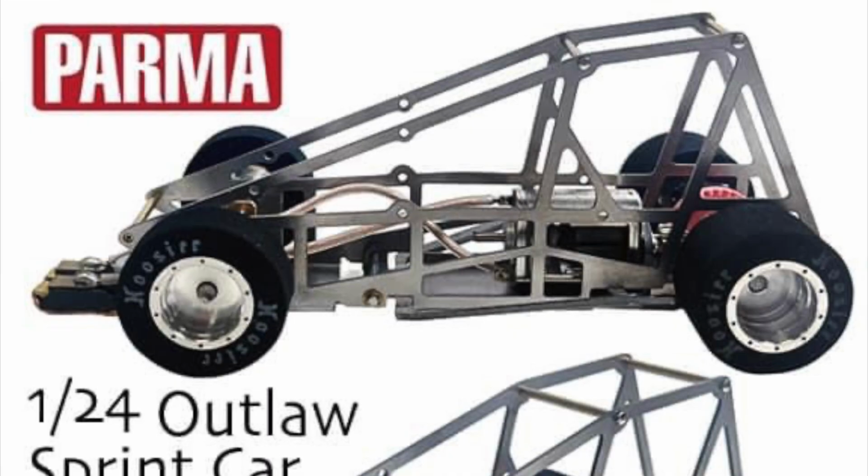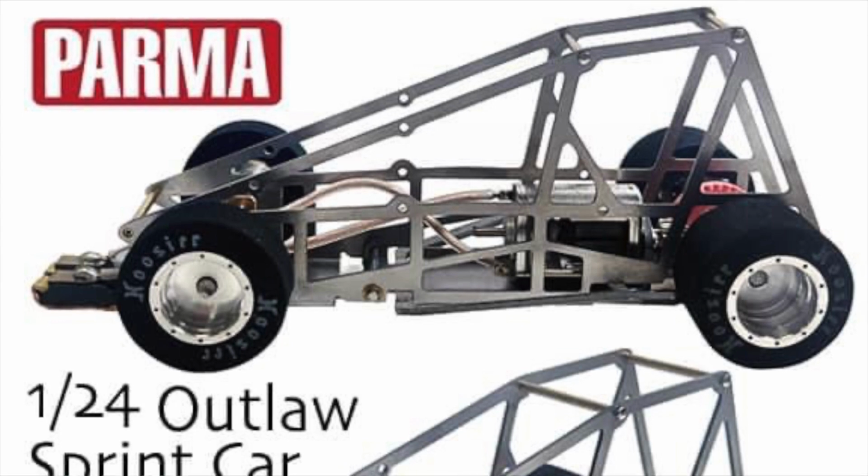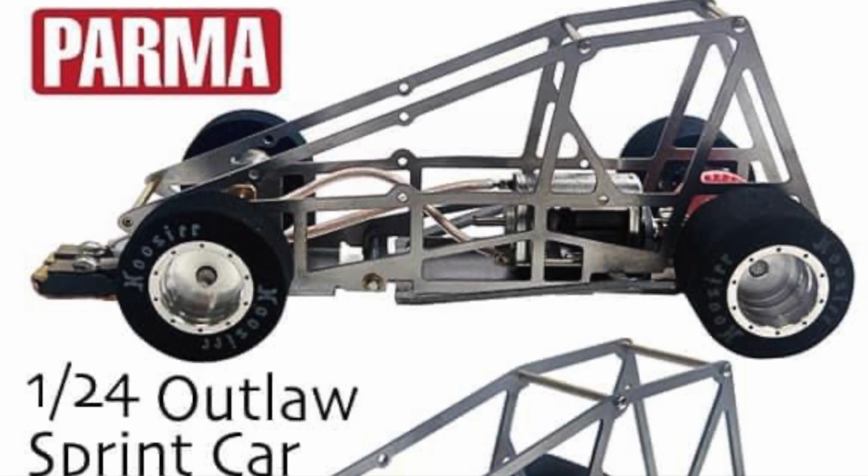Alrighty, folks, you know what day it is. Let's get right into it. We have quite a bit of news, actually. We're going to start off with Parma. Yeah, Parma. 124 scale Outlaw Sprint Car Kit.